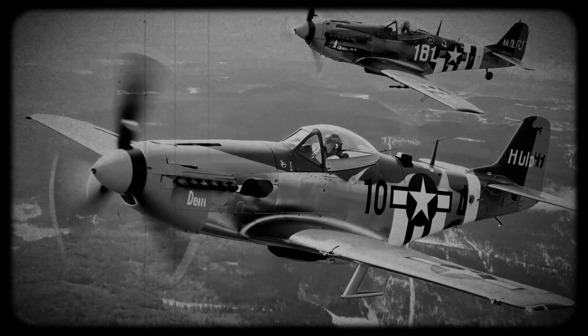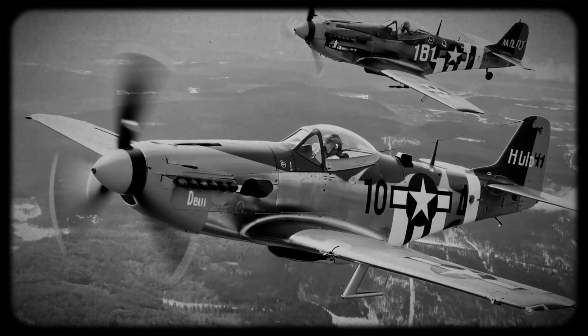Back home, factories ran night and day. Each Mustang that left the line was faster, cleaner, more lethal than the last. Engineers tuned boost pressures, added K-14 gun sights, refined cockpit heating for high-altitude comfort. Every improvement whispered the same promise: this one will get you there and bring you back.